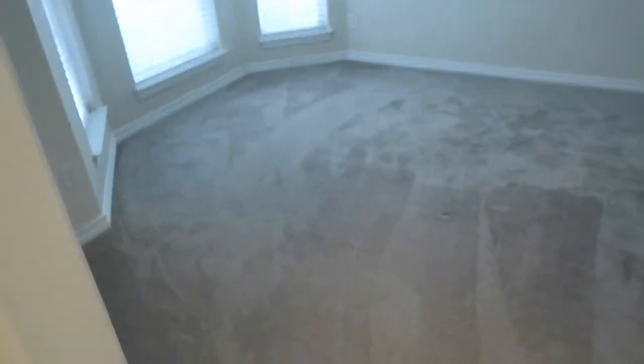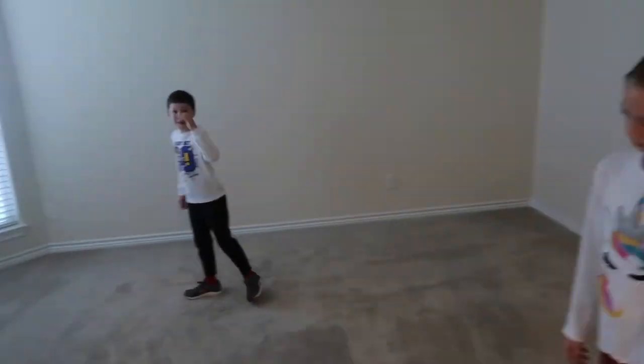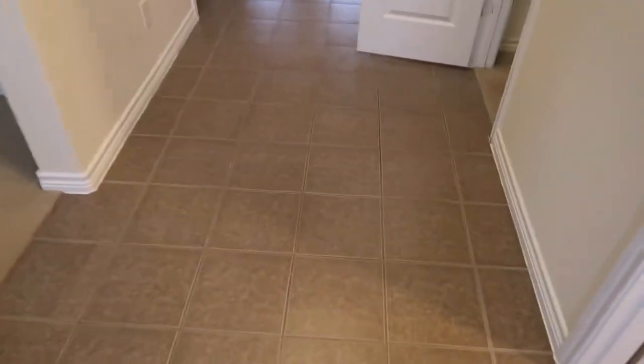This, I believe, is the formal dining room and we'll be taking the carpet out, I think, and putting in some kind of hardwood flooring. But then we have a bay window, really pretty. And then this is the hallway and the lawn. Oh, that's the closet, just kidding. This is hallway closet. I cannot wait to decorate this place. I am so excited.